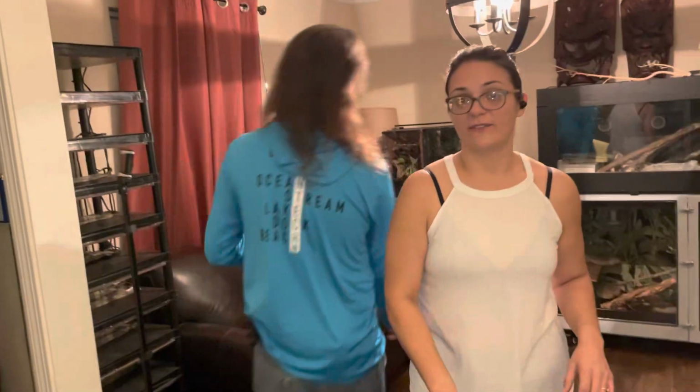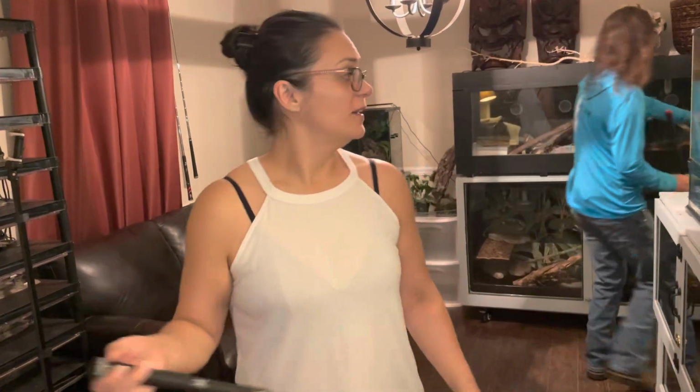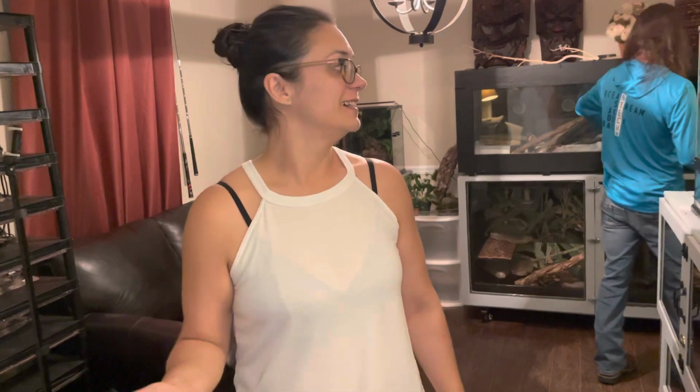Okay. We also have our animals on frozen thawed from a local rodent breeder, Crazy Beautiful Exotics. He does an excellent job. He meets up with us locally. Really healthy looking mice.